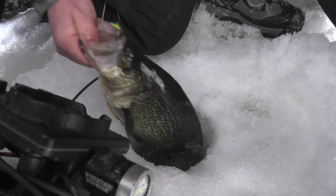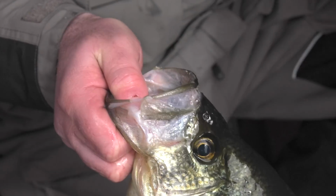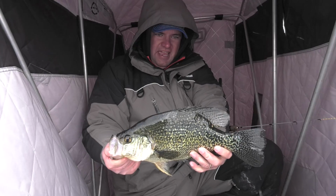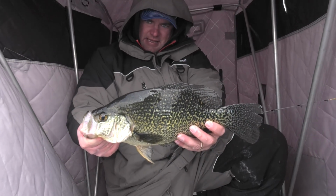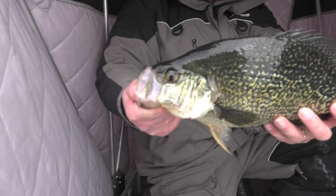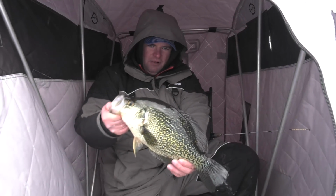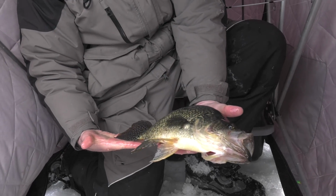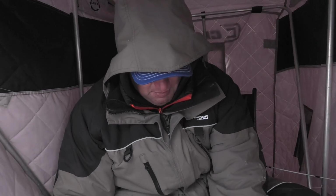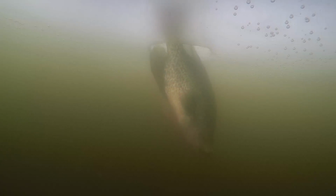What a big crappie. Look at that. Oh my goodness. This is one of the biggest crappies we've ever caught on this show. Look at that. Just a tank of a black crappie. Wow. That fish has got to be 16 inches. A 16-inch crappie. Unbelievable. Just thick. Wow, look at that fish. Just look how thick it is. Just a gorgeous fish. You can't build a more beautiful crappie than that right there. Unbelievable. That was a great crappie.